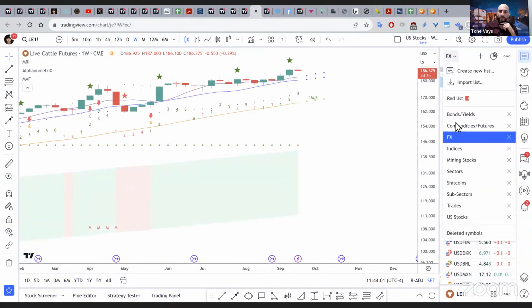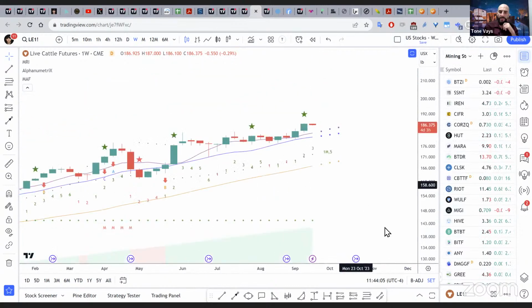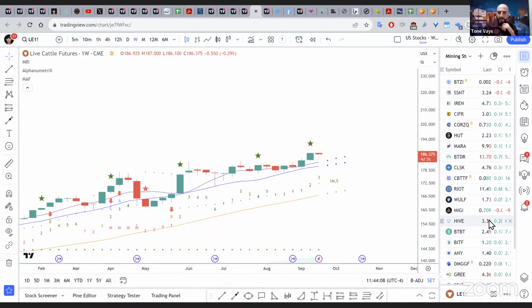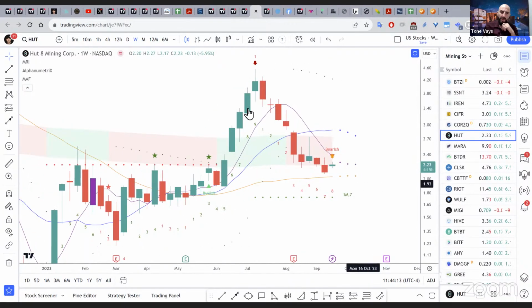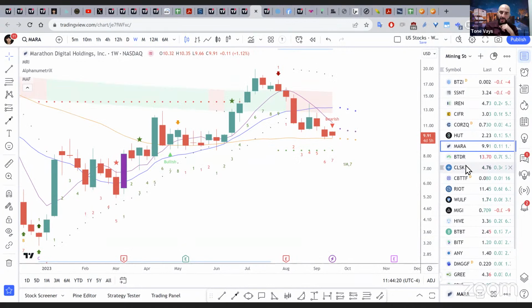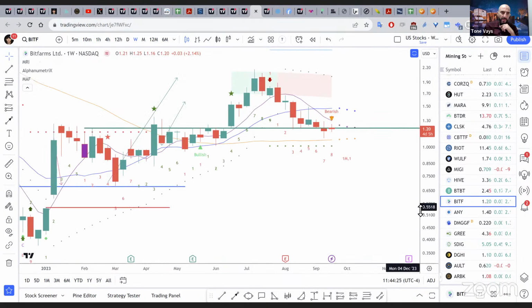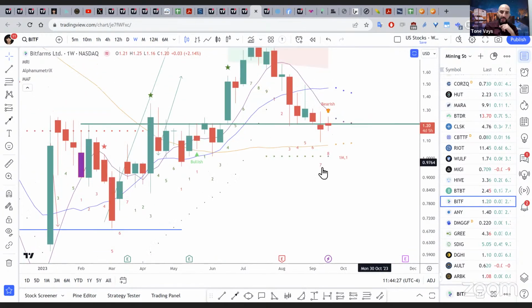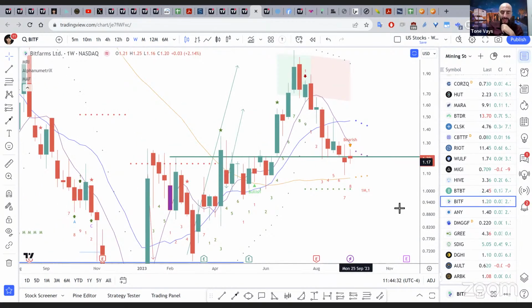Let's take a look at some Bitcoin mining stocks. People kept talking about Hut 8. Is that here? Yeah, Hut. Not looking good. Well, look at that beautiful MRI top. Marathon, not looking good. My favorite, Bitfarms, not looking good. But these are weekly charts. It's not looking bad either. It's okay. Canaan.